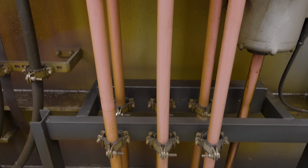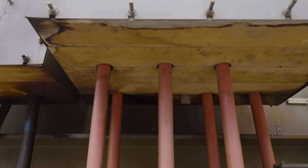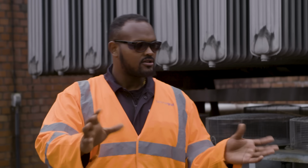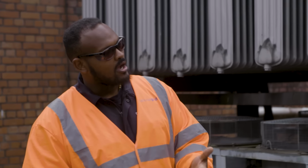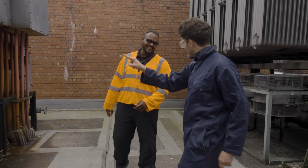This is a pretty old transformer that is getting removed in the next 6 months. So from the 11 kV output of this transformer, it goes into these red cables, which end up going into our distribution subs, where it again is stepped down from 11 kV to 415 volts, and that's when I can press my lights on.